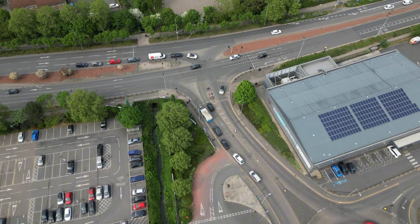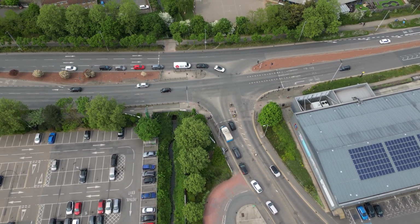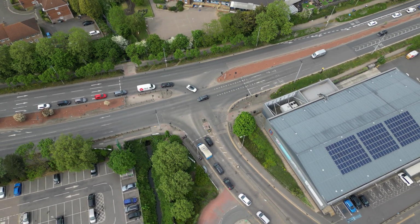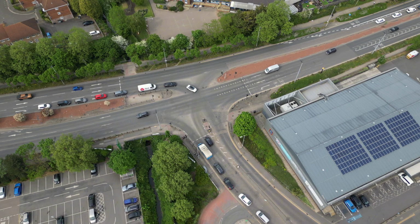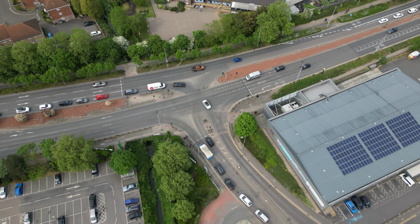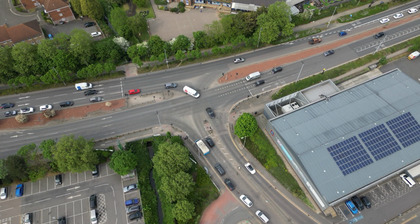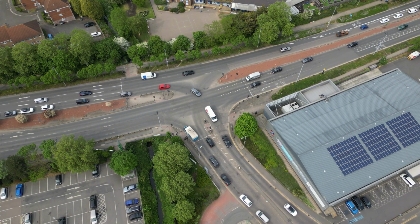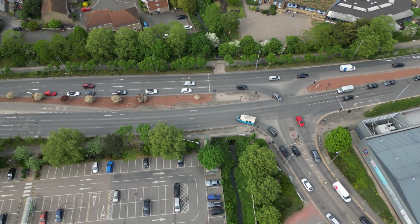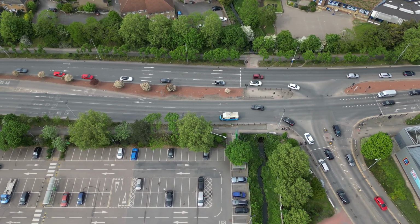Alright, let's follow this van. I don't know where it's gonna go. I think there's a traffic light system. You can't really tell from the drone. It's interesting to see where it goes. Really interesting looking van that is, white on the top, blue on the bottom.